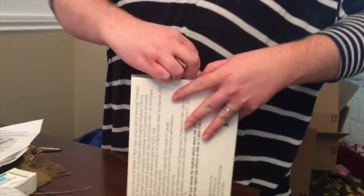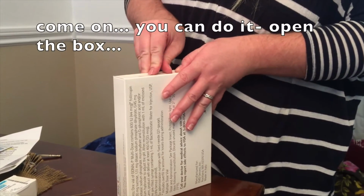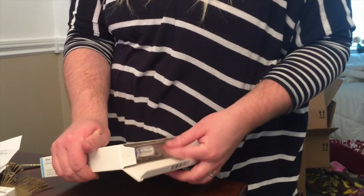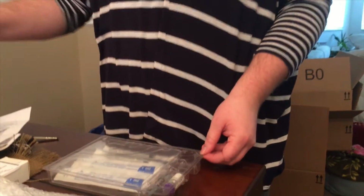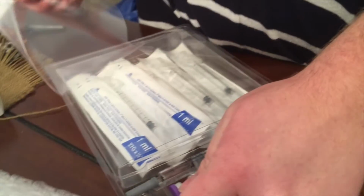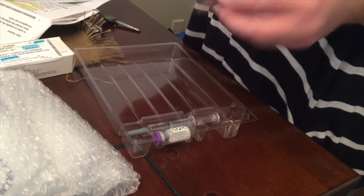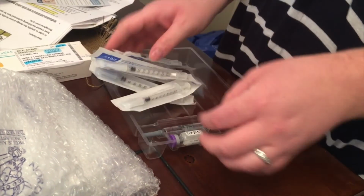Here's the medication that we'll be taking right now. So we have to mix it ourselves, and the reason being is because when you mix it, it requires refrigeration. It can't be sideways, can't be upside down. You have to keep it right side up in your fridge, and it's only good for so long, which is why they make you mix it. So here's everything that's in here. So you can see. So they give you some syringes to use. That's a lot of needles. Oh my gosh, I might pass out.